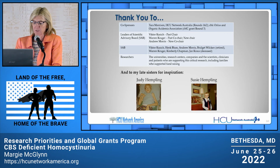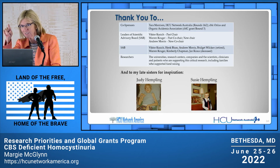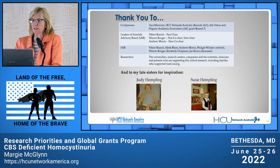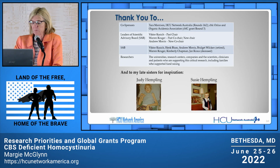And then members of the scientific advisory board, including Kim Chapman, who I know just walked back in the room back there. So thank you, Kim, for all the time you devote to this. Bridget Wilkin recently retired, and actually we've just got agreement from Kostov Bhattacharya in Australia, who's going to replace Bridget in that role. And we unfortunately lost John Krause, who was a very dedicated member of this group. And then everyone involved in the research, the universities, the companies, the clinicians, and the patients who support these trials.